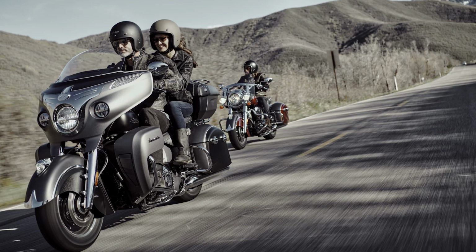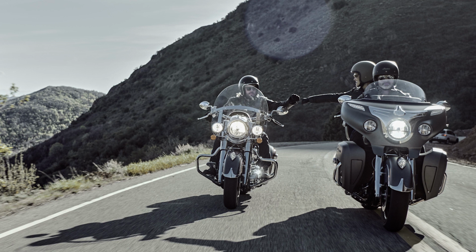Curiously absent from the 2019 lineup, so far at least, is the Chief Classic, Roadmaster Classic and the entire Chieftain range. Aside from the FTR 1200, does Indian have some more surprises for us in store for 2019?